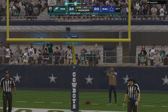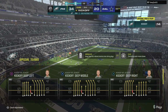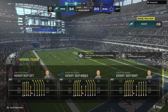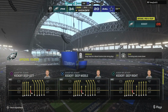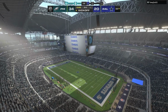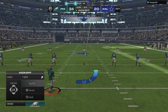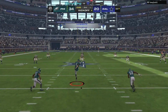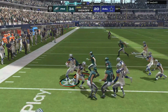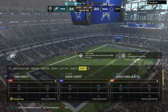Elliott good with a PAT. And the lead now up to 14. Eagles 34, Cowboys 20. Now after the touchdown, here's Elliott on to kick it away. And good starting field position. He'll get this one all the way up to about the 35-yard line.